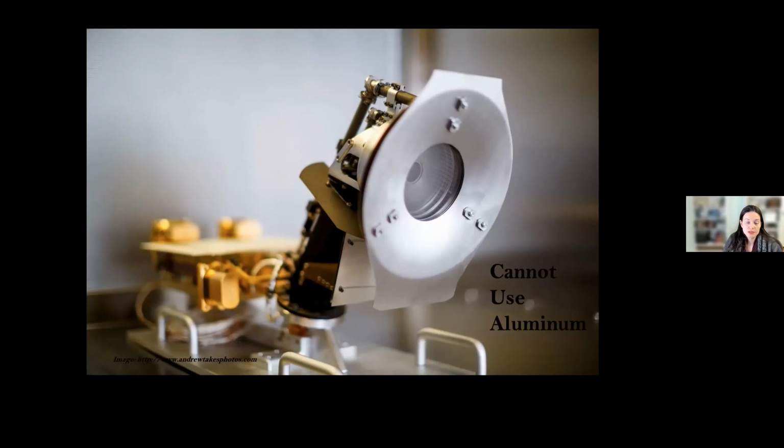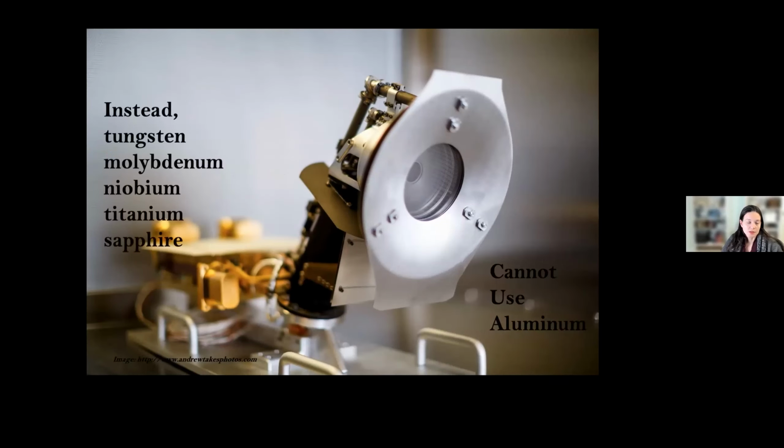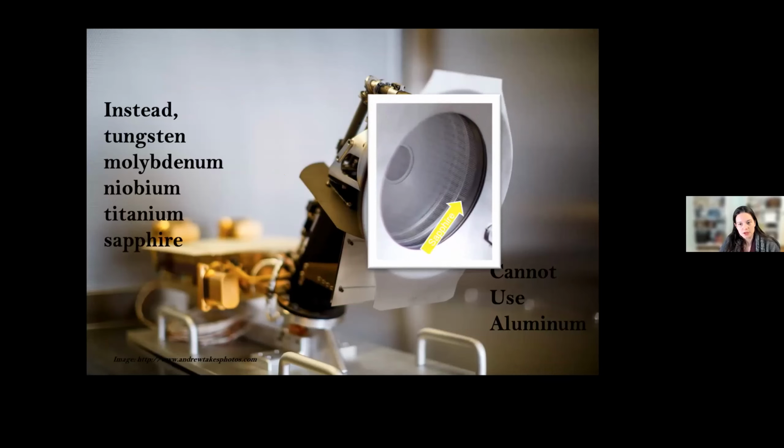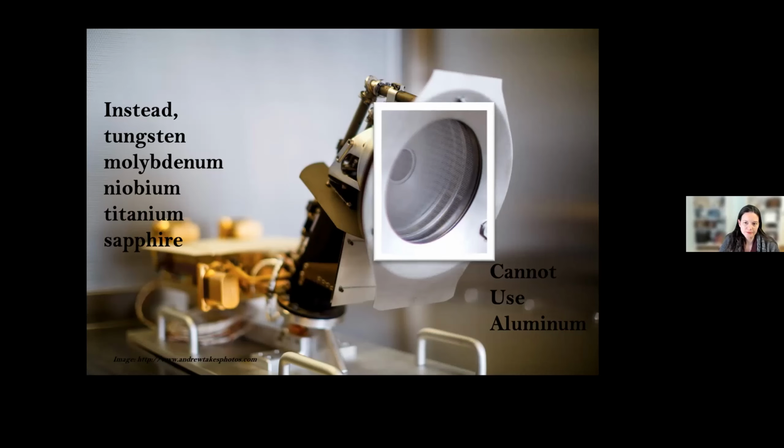And we couldn't use things like aluminum. So we instead had to use things like tungsten, molybdenum, niobium, titanium, and sapphire, because these will survive the temperatures that this cup has undergone and will undergo. So the sapphire is actually in here. It's not the typical blue that you would see in a gemstone, but the white of a lab-made sapphire.